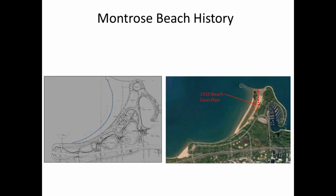So this is the original design drawing on the left, back in the 1920s, '28 or so. And the Montrose Peninsula is entirely constructed of fill. So not only the beach, but the entire landmass was not there. The water depths when they built this were probably 20 to 25 feet. So the beach formation itself is anything but natural. They did start the beach.